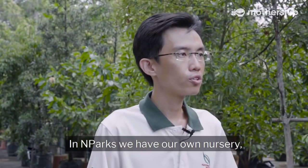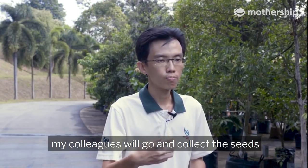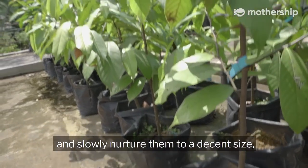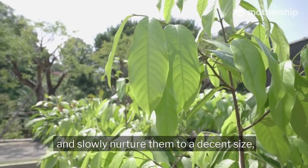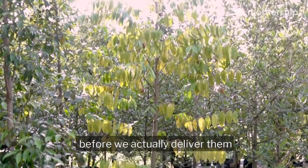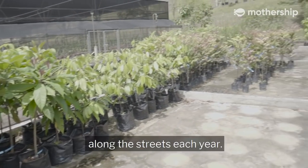In NParks, we have our own nursery. What happened in this nursery is my colleagues will go and collect the seeds and start to propagate them and slowly nurture them to a decent size, usually about 3 to 4 meters, before we actually deliver them to site for planting. Over the past 4 years, we have planted more than 40,000 trees along the streets each year.